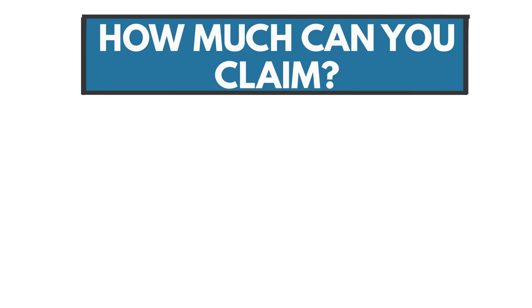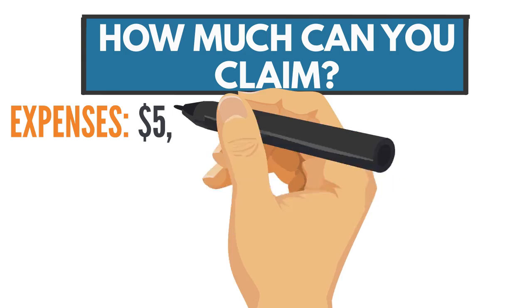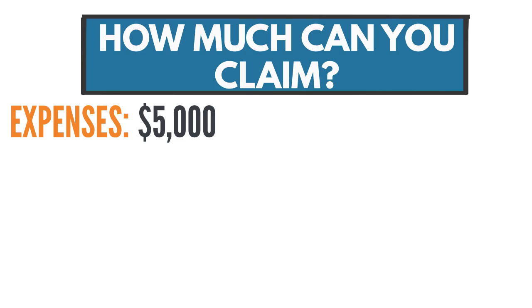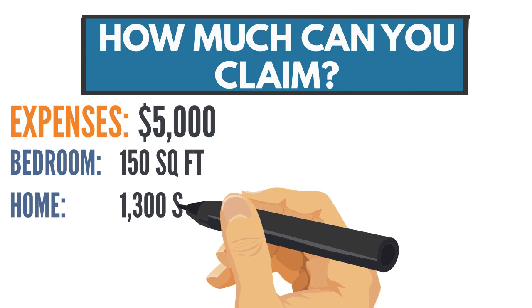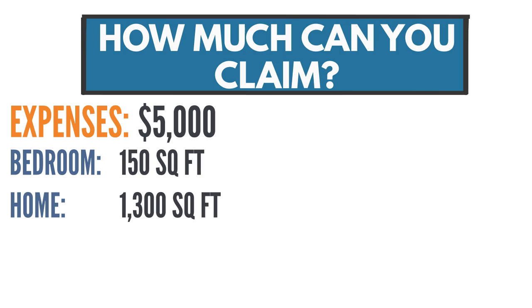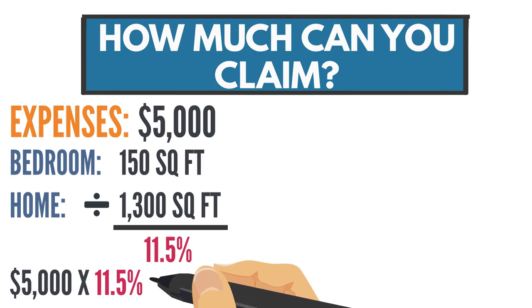Let's say during the 16 weeks you worked from home, you had $5,000 worth of eligible expenses, which could include things like property taxes, rent, utilities, just to name a few. You can only claim the portion of expenses that represents the room you worked in. So how do you figure out how much that is? Let's say you worked out of your bedroom, which is 150 square feet, and the total square footage of your home is 1,300. That room represents about 11.5% of your home. That is the percentage of the expenses that you can claim.